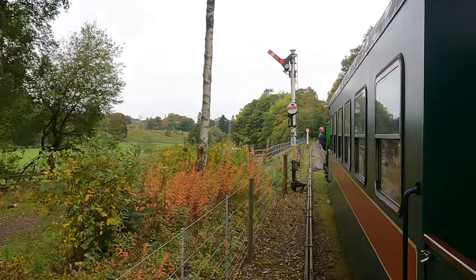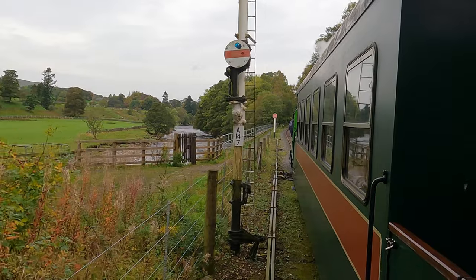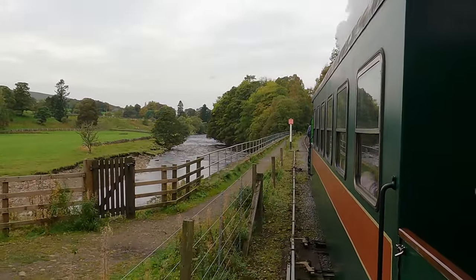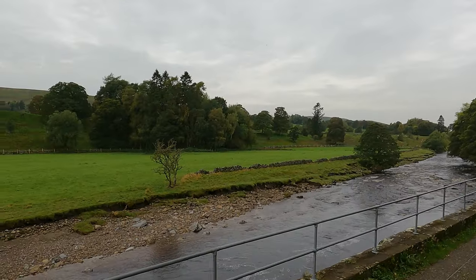The train is made up of a mix of open-sided and fully enclosed carriages. I've opted for the open so that I can get a good view of the loco and the countryside as we travel north.